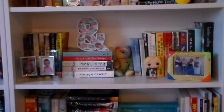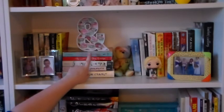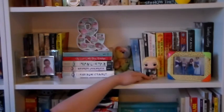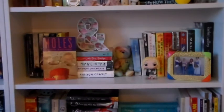As far as the trinkets go, right here I have pictures of 2 of my baby cousins when they were babies. I have an ampersand light up thing that I actually got to DIY. It was pretty cool. I have a Beanie Baby with a peace sign on it, kind of holding up my books. Right here I have a Leslie Knope Funko Pop from Parks and Recreation. And on the right I have a picture of me and my friends cosplaying as Disney princesses at Dallas Comic Con back in 2015.